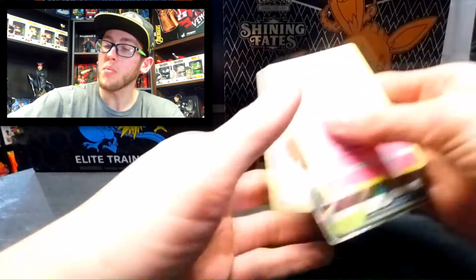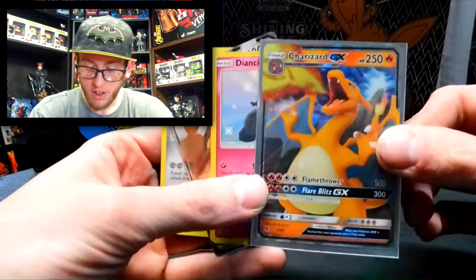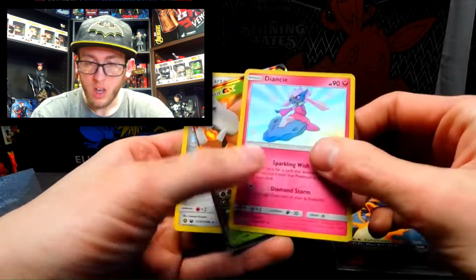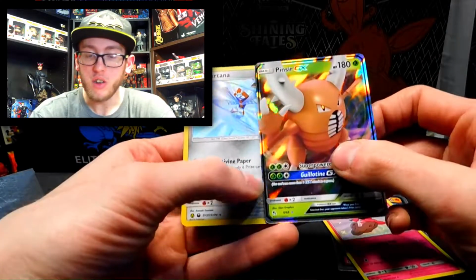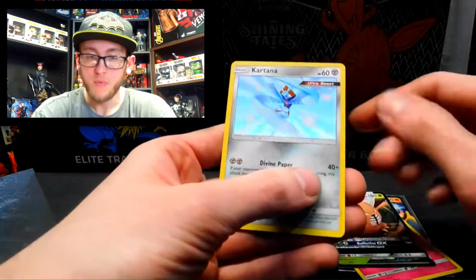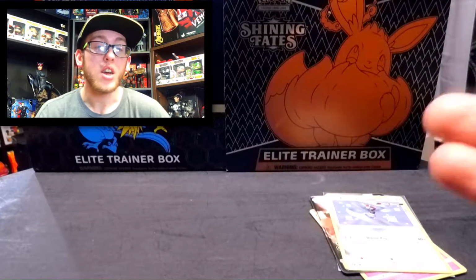Alright, so we did get a couple shiny Volts. And we did get a couple good cards. So, we got the Charizard GX. The shiny Volt Dynacle Holographic. The Pinsir GX. Not bad. And the Kartana shiny Volt. So, honestly, not bad. This is pretty good for my first Hidden Fates Elite Trainer box.